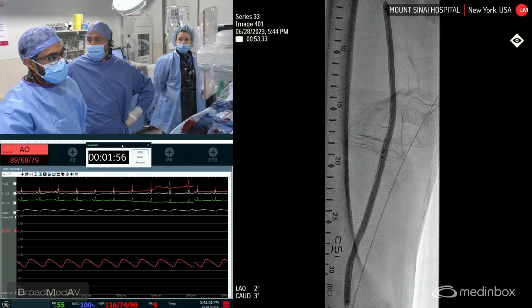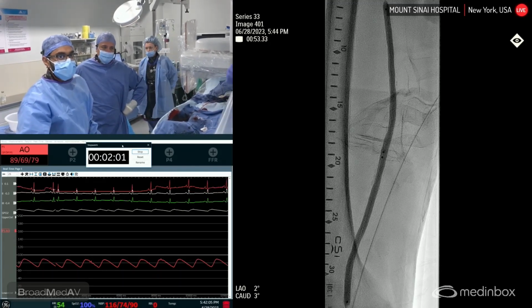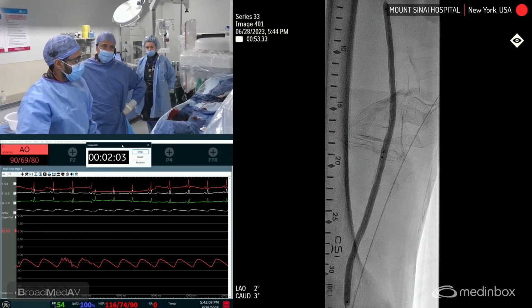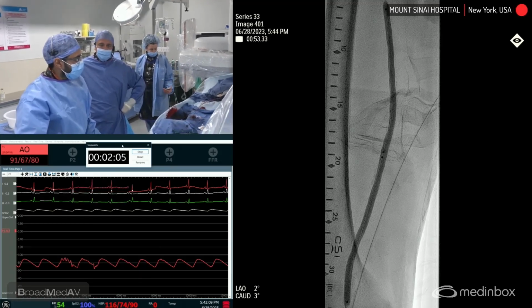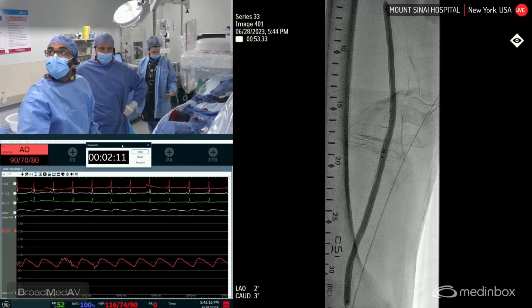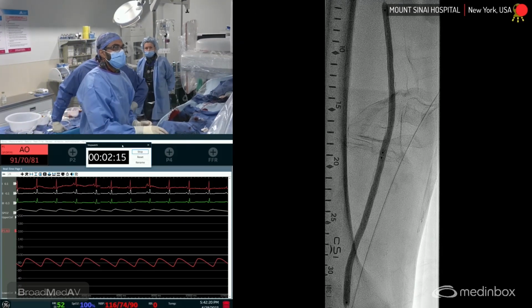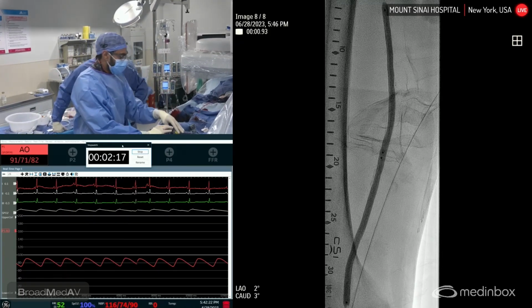So we'd always go to 3 minutes here to allow the drug to elute from the balloon into the tissue, and hopefully to prevent any restenosis. I don't see any 30% recoil here so far. The balloon's pretty well expanded. Maybe a little bit of a recoil at the level of around 14 or 13.